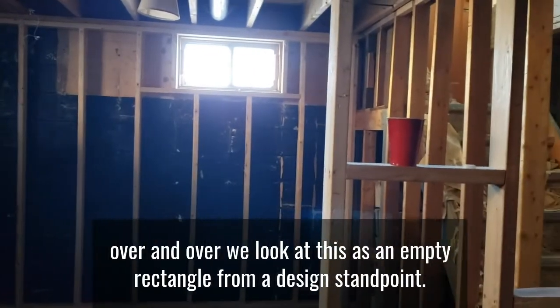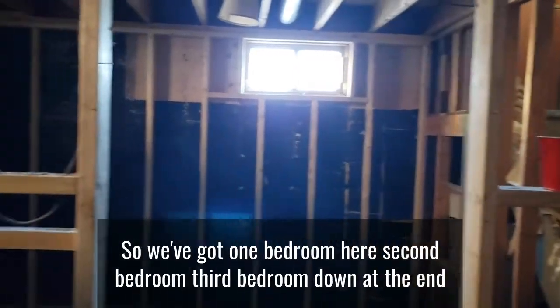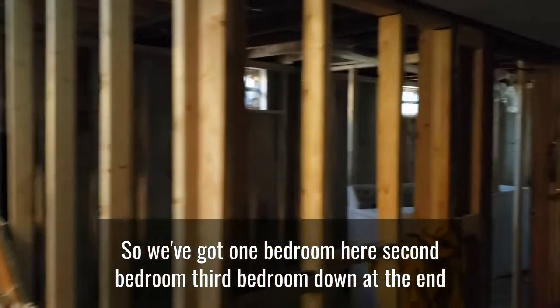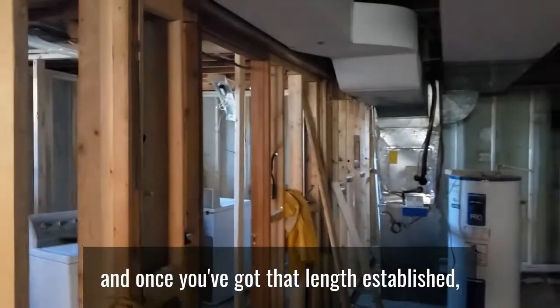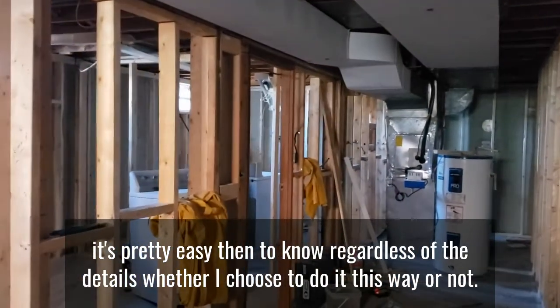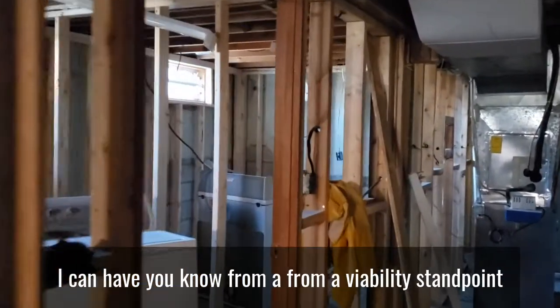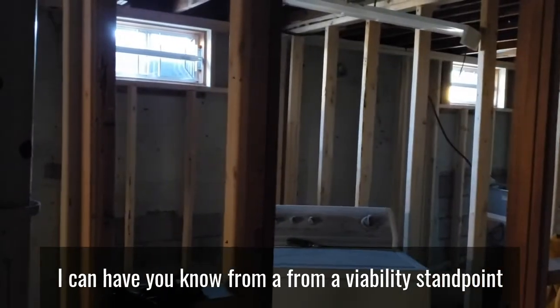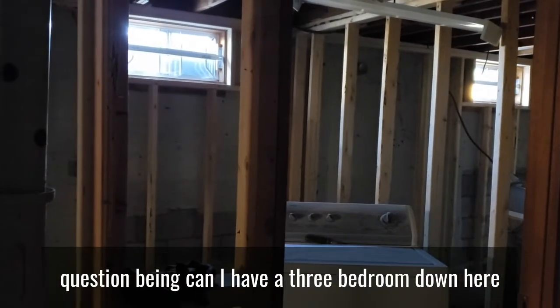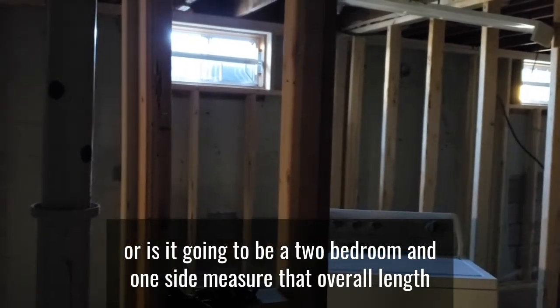I've said this over and over. You look at this as an empty rectangle from a design standpoint. So we've got 1 bedroom here, 2nd bedroom, 3rd bedroom down at the end. And once you've got that length established, it's pretty easy to know, regardless of the details, whether I choose to do it this way or not, from a viability standpoint, the question being, can I have a 3-bedroom down here or is it going to be a 2-bedroom?